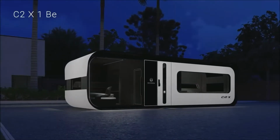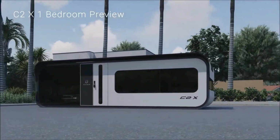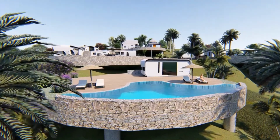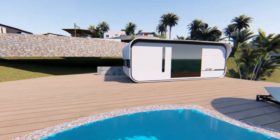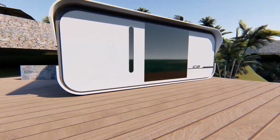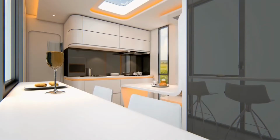Because of the insulation they utilize, their prefab homes may be used in a variety of conditions, from hot to cold to everything in between. Meanwhile, the tiny houses are composed of materials that are both fireproof and earthquake resistant. This means that, no matter where you opt to put your new Cube 2, you should be protected.